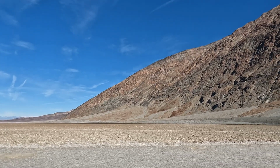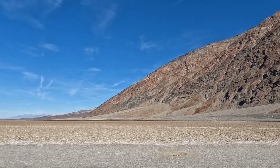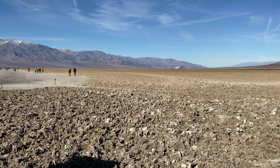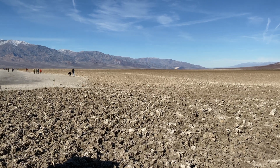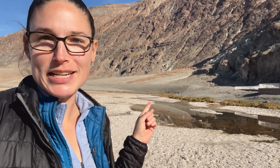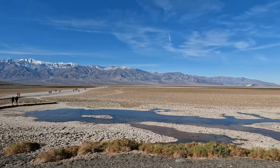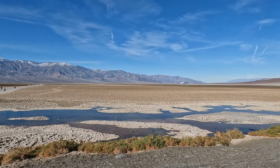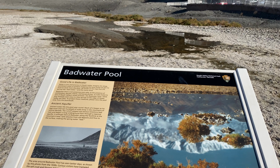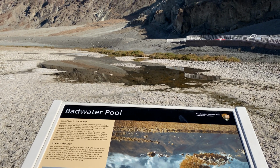Badwater Basin was once home to the much larger Lake Manly, which evaporated almost 10,000 years ago. When the area does flood from rain, the salt pans are smoothed out into a salt flat. Badwater Basin actually got its name from this pool because back in the day when it was surveyed, the surveyor tried to get his mule to drink this water, and the mule refused to drink it because it was bad water. Obviously filled with salt, larvae, all sorts of nasty stuff. So that's where the name came from.